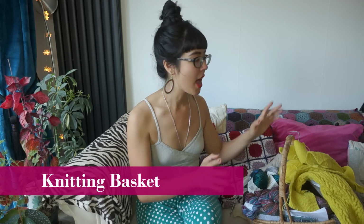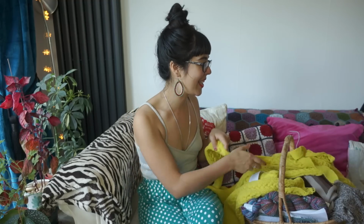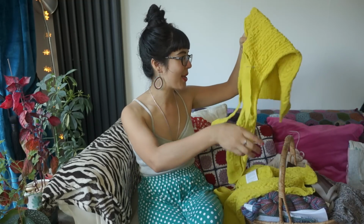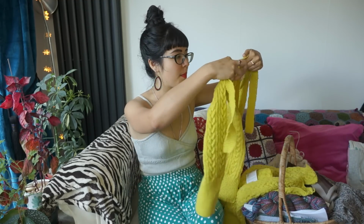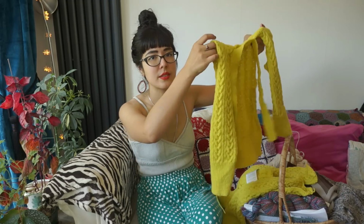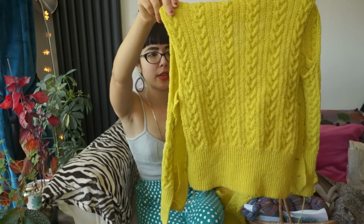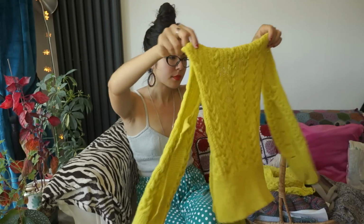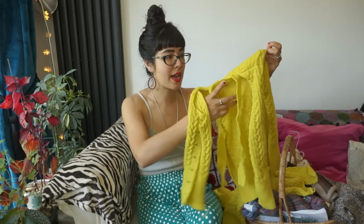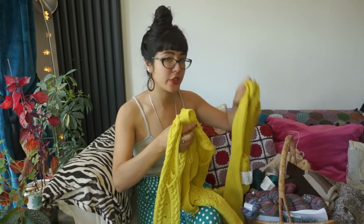So, knitting. I've finished knitting all of the pieces of the yellow, painfully yellow, painful project. To recap, this is a vintage pattern from Susan Crawford's A Stitch in Time Volume 2, and it's just called Tri-Cable Cardigan. It does what it says on the tin, because it's got this braided cable going down in vertical ribs. I've done the front and back, I've done the neck collar band, which is safety pinned on at the moment, and I've done the 2 sleeves.